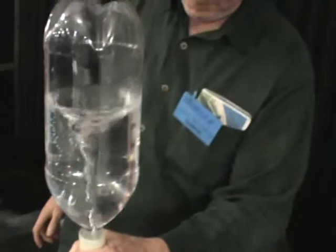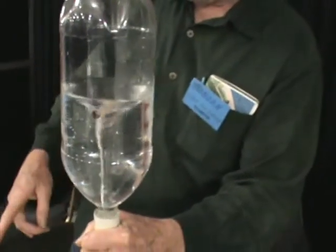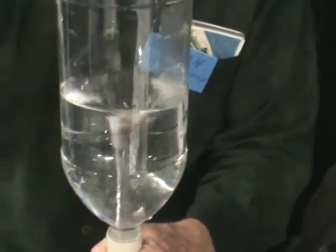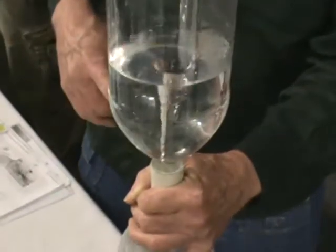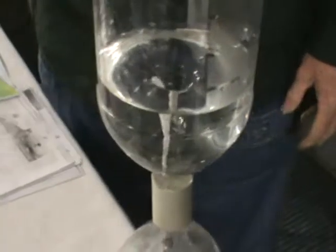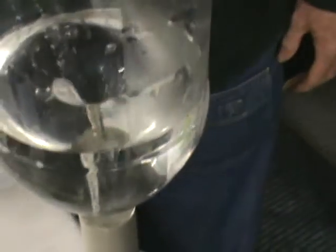There you go. So what this does is form a vortex. I love vortexes. It goes in one way, clockwise, and comes out counterclockwise, and it goes through this implosion process. And so it energizes water. And then this has got magnets in it, so it magnetizes it as well.